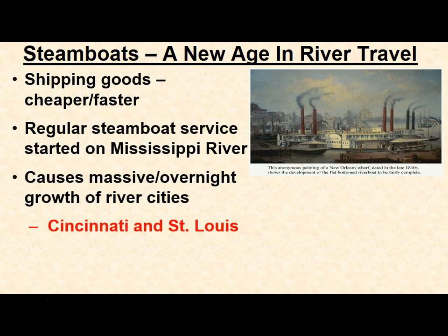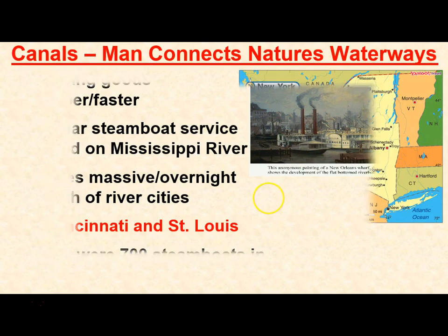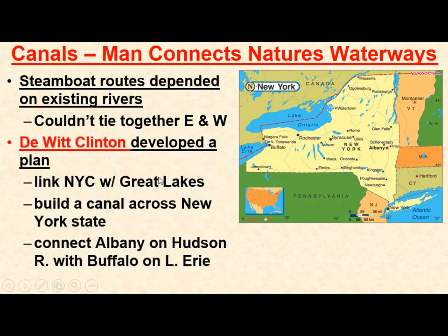Louisville on the Ohio River. By 1850, this is a major industry, with about 700 steamboats in the United States. They actually are pretty dangerous things. They tended to explode and capsize because they got overloaded and had fires on them. And again, this is good, but it's limited to our rivers running pretty much only north and south.